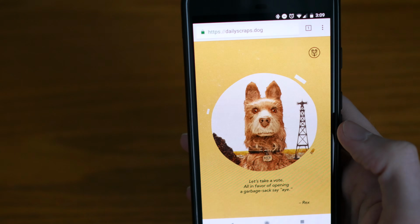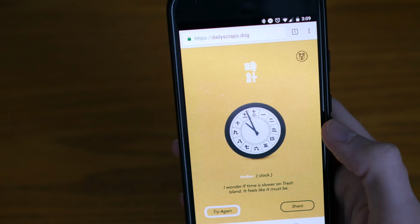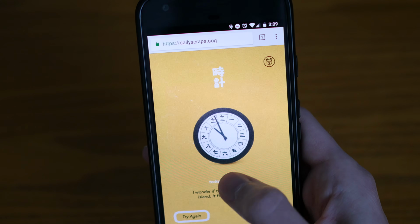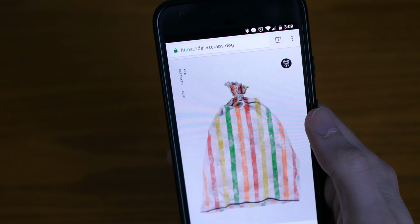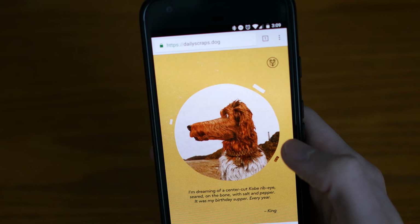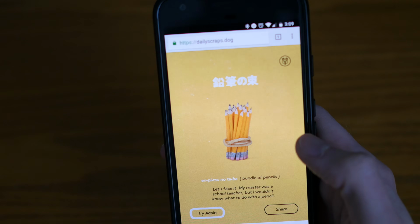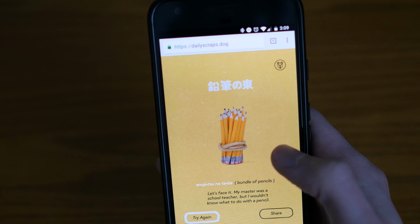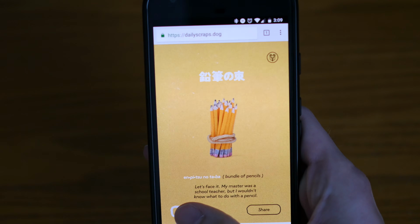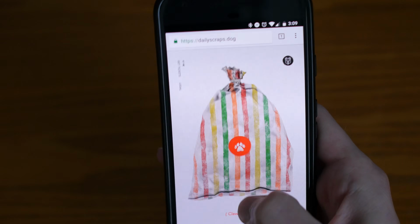Next up, let's take a vote. All in favor of opening a garbage sack, say aye. It is a clock. I wonder if time is slower on Trash Island. It feels like it must be. I'm dreaming of a center-cut Kobe ribeye seared on the bone with salt and pepper. I couldn't read the rest of that, but it's another bundle of pencils. Can dogs hold pencils? Maybe in their mouths.